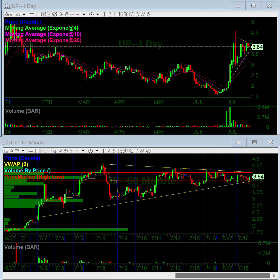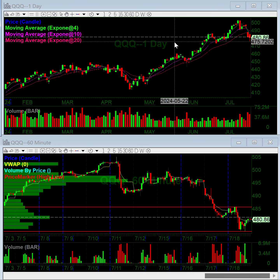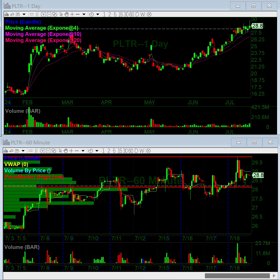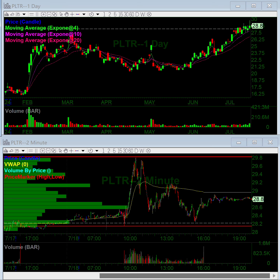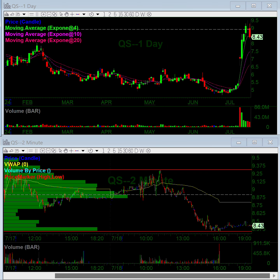Market's been kind of selling off quite a bit. You had the Qs pulling in some. IWM for the Russell was going straight up and kind of had a pullback as well. So then you had names like Palantir. There we go. Palantir, Nvidia, NVAX, QS, a bunch of larger cap names that I'm usually not focusing on, but that's where a lot of the range has been and a lot of traders have been focusing on.